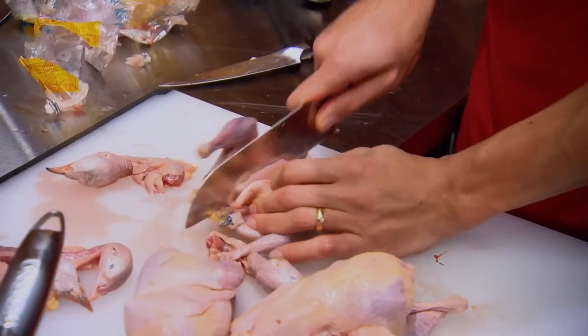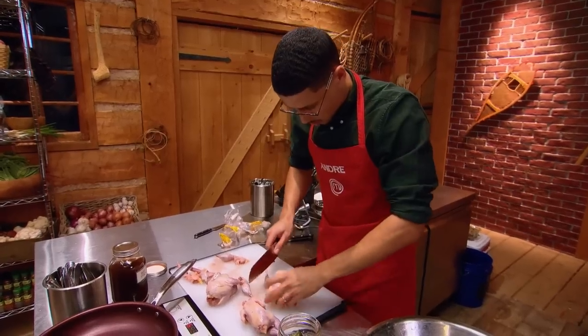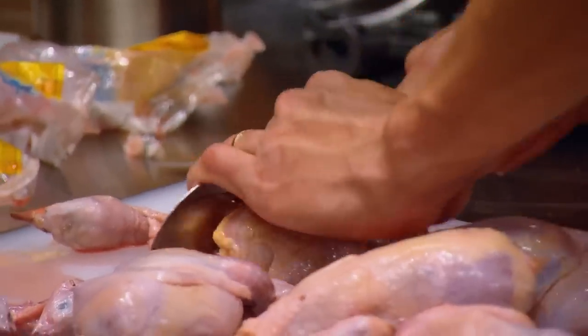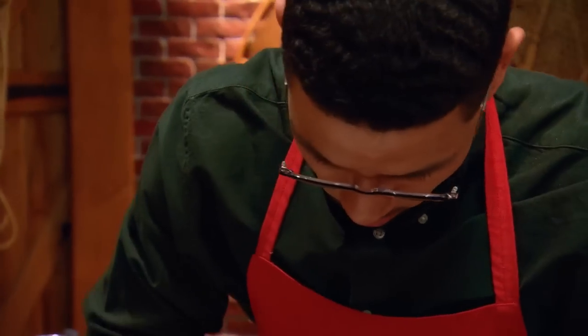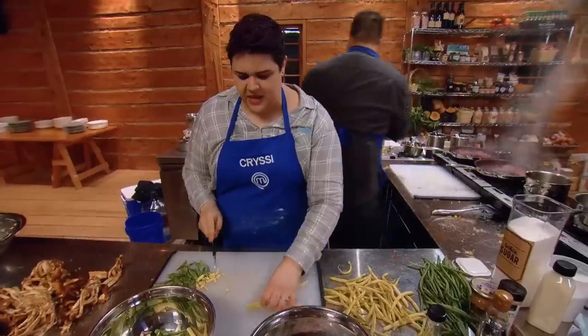I gotta get these birds in ASAP. I gotta move fast with these partridges because I gotta get them roasted. So I do not have time to cut this bird up into little pieces, so I'm just basically chopping it straight down into halves. Ooh, that's a nice sound.